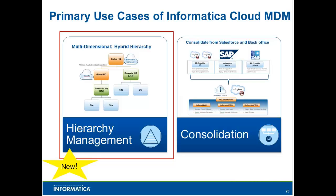Customers typically have a few options here, and we have a white paper on this topic. You can either merge the orgs, or consolidate them. You can federate the orgs so that you have the data between multiple instances synchronized, or you can create a reporting hub type of structure where you have all of your information flowing through one central org for reporting and analytics purposes. So multi-org consolidation is a key area of focus for our Cloud MDM solution. And what's new in this release is another key challenge that we find Salesforce.com customers have, in the area of hierarchy management.